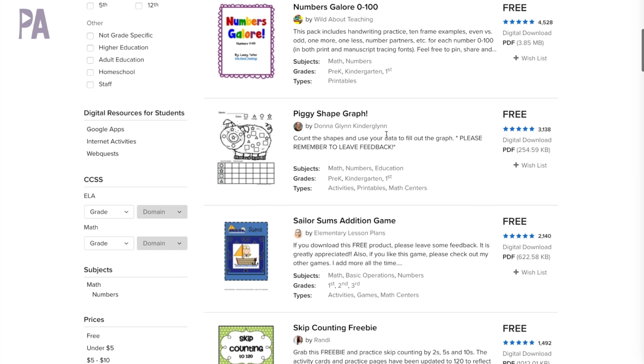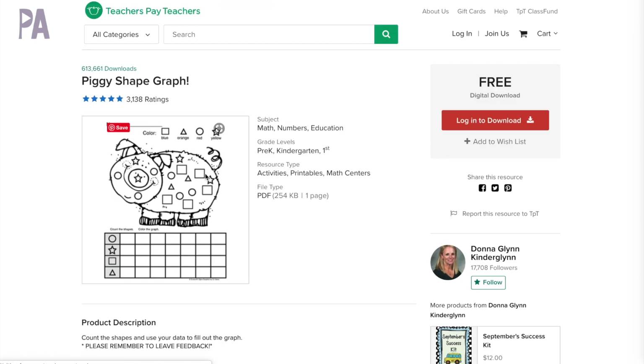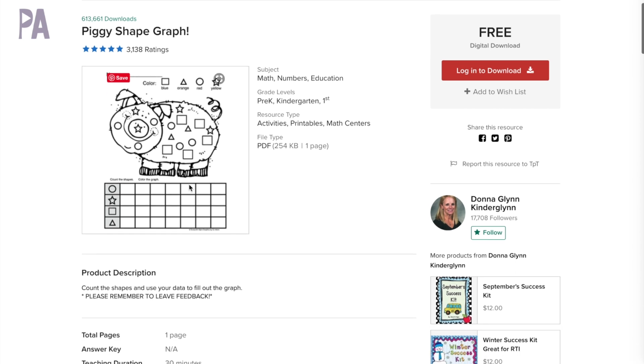Now, I do recommend, if you like some of these free printables, to browse around and see if there might be one or two that you want to pay for, because these teachers are creating these and uploading them online, and that's how they get their money. So just be aware of that, and see if there are any other resources that you might want to use, especially if you like the free printables that they've created for you to use.